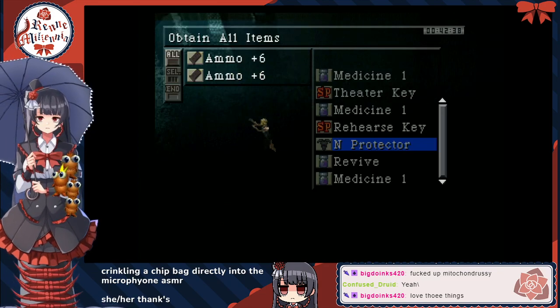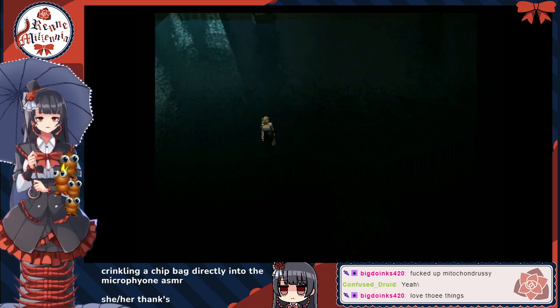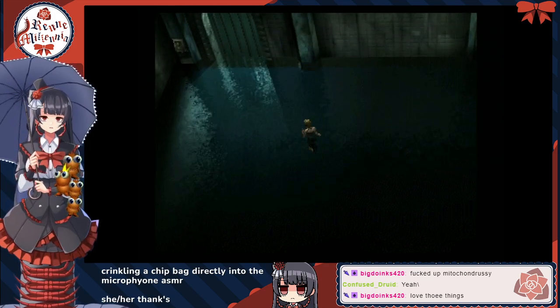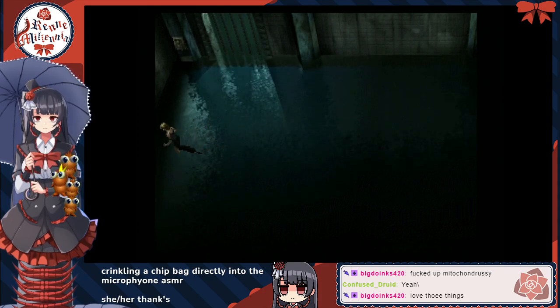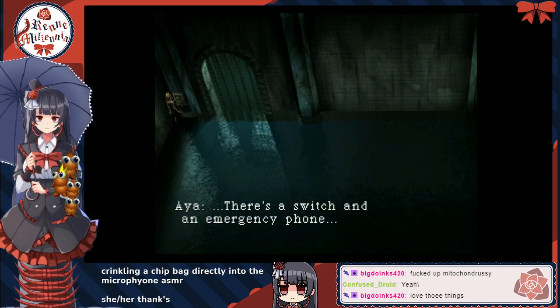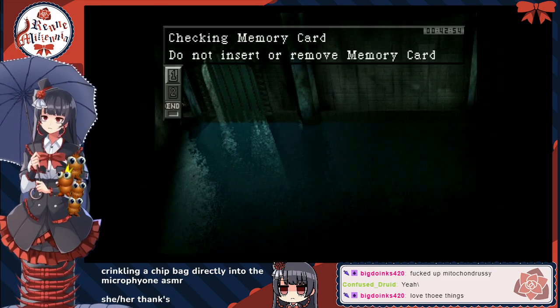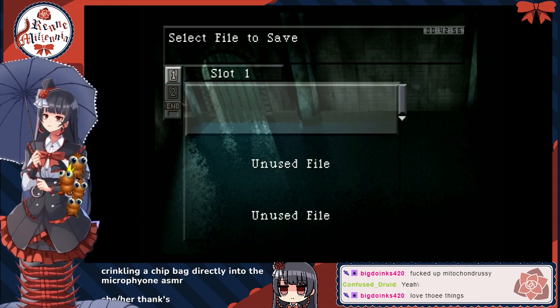Level 6! Bing, bing, bing, bing, bing, boom, boom, boom, boom, boom. Random encounters in a horror game, also pretty crazy. There's a switch and an emergency phone. Use the phone. Select the slot.